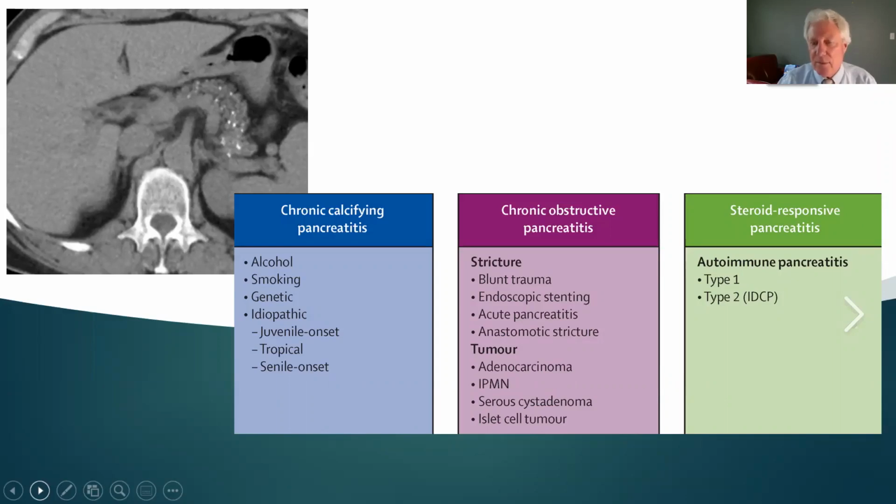The obstructive version of pancreatitis can be due to a stricture or to a tumor, which either may be an adenocarcinoma or a benign islet cell tumor or an adenoma. And then diabetes can be associated with pancreatitis or other types of autoimmune disorders. Okay, next slide, please.